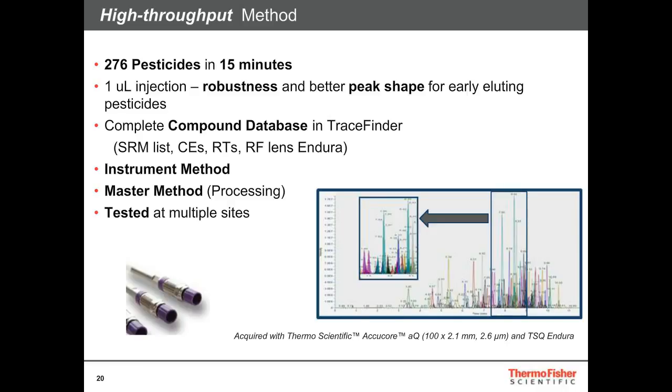So this makes it very easy for labs to set up the methodology and really get going, because that's really what a lab needs to do, not spend a lot of time trying to set up these methods and think about what the SRM transitions are.